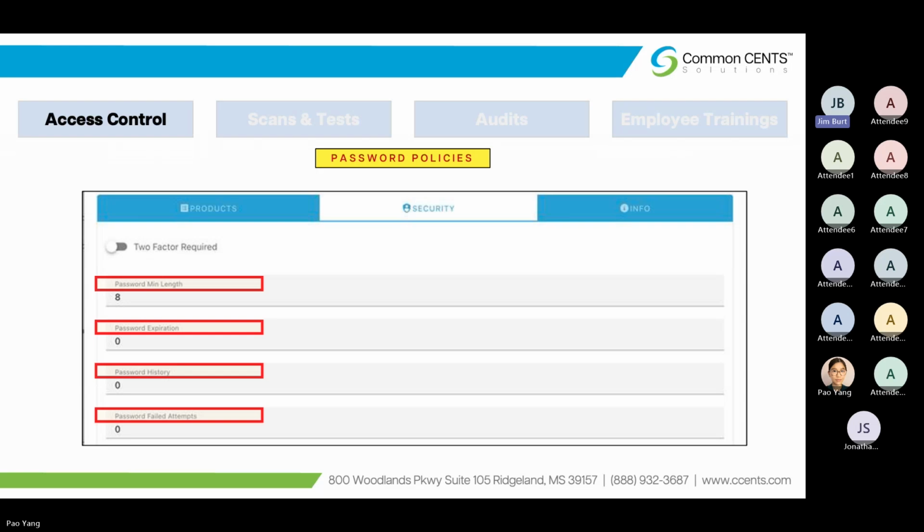Common sense, we abide by the National Institute of Standards and Technology guidelines. They recommend 16 characters. We found that when you're looking at how you can be attacked, it's not how complex the password is, but how long the password is. The longer your password is, the harder it is for a computer to guess or crack. So you can set that password minimum length there to whatever your requirements are for your organization.